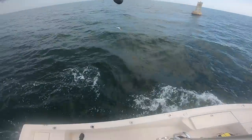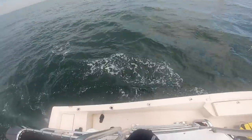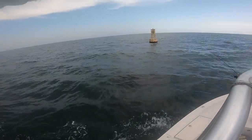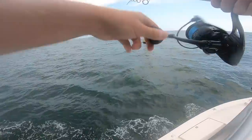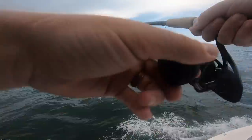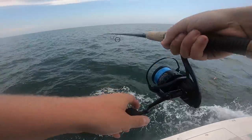Could be more of them. It smoked that lure. Was that a nice one? No, yeah. It got real tight, real fast, and all of a sudden we lost it. I'm getting whacked. I just got, I'm on. You on? I'm on, okay. Hold on. Dang it. He's back on it.